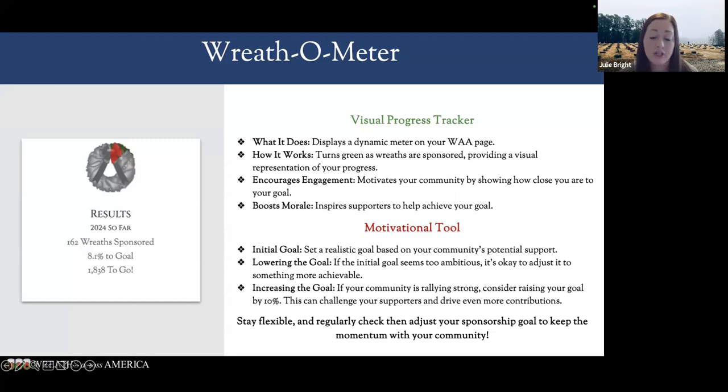And on the flip side, if you're seeing a lot of enthusiasm and you're getting way more support than what you thought you were going to get, consider increasing your goal to 10% or 20% just to keep that momentum going and challenge your community further. The Wreathometer not only tracks progress, but also serves as a powerful motivator. Keep an eye on it and use it to drive enthusiasm and surpass your goals.